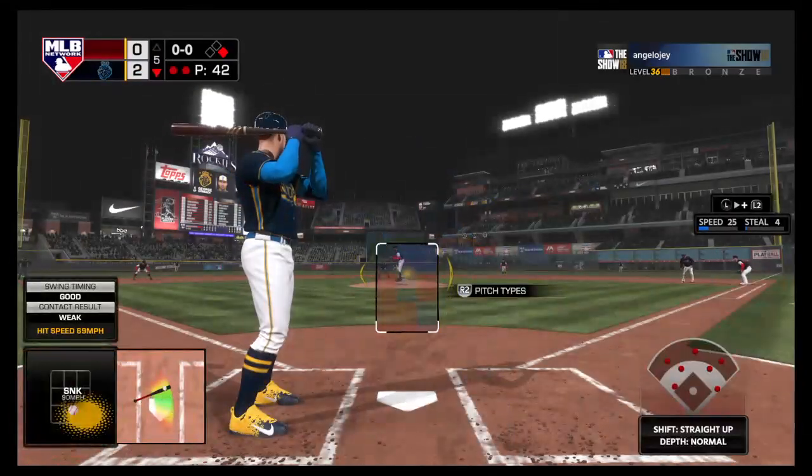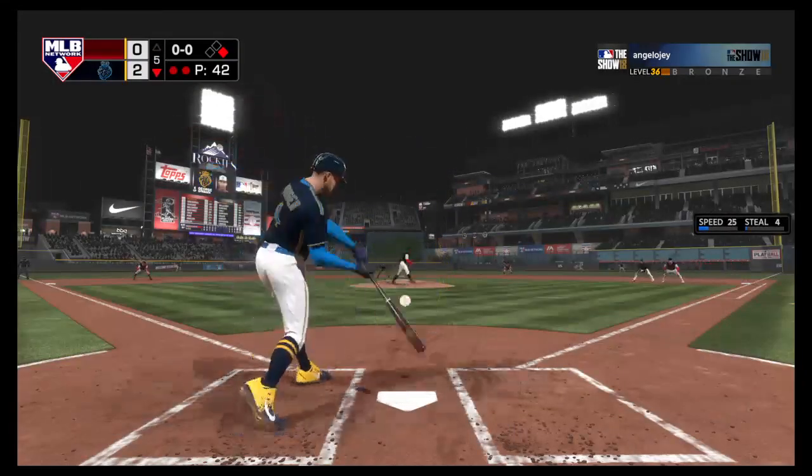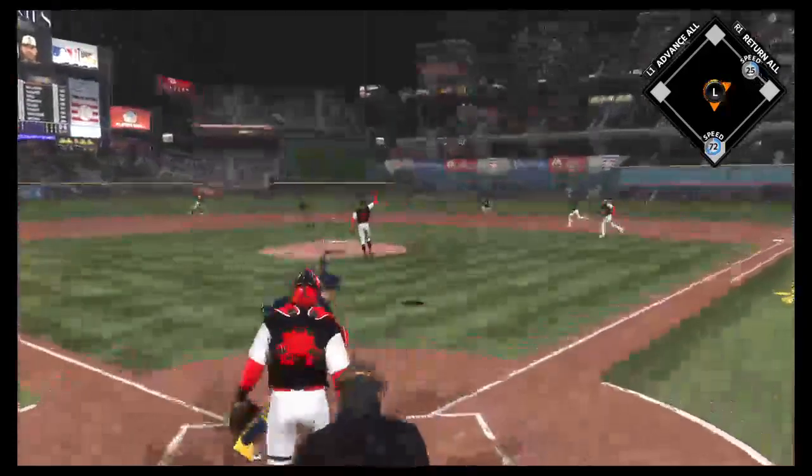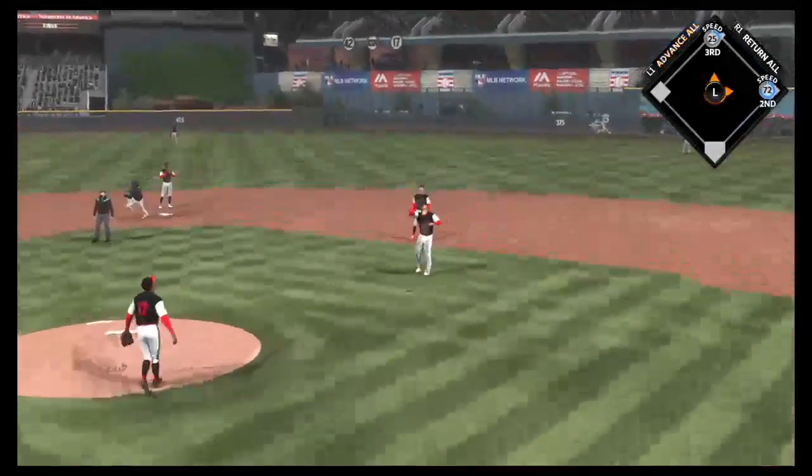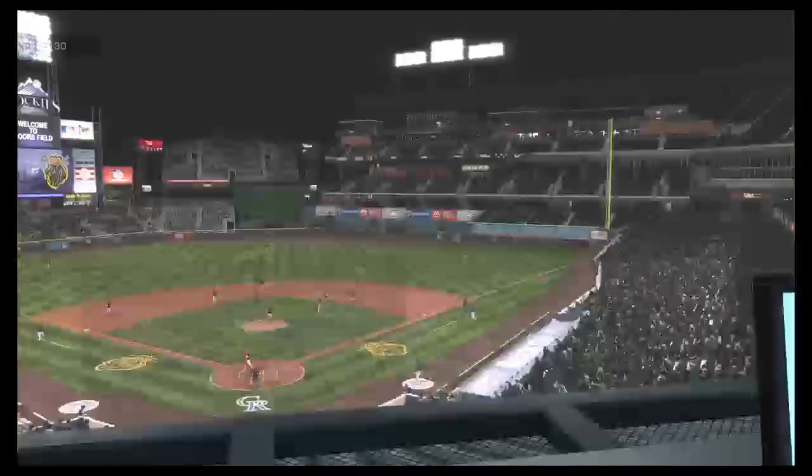Here's George Springer trying to keep things going now with a runner at first following the RBI single. Popped high in the air. Bellinger will put this one away, and the side is retired.